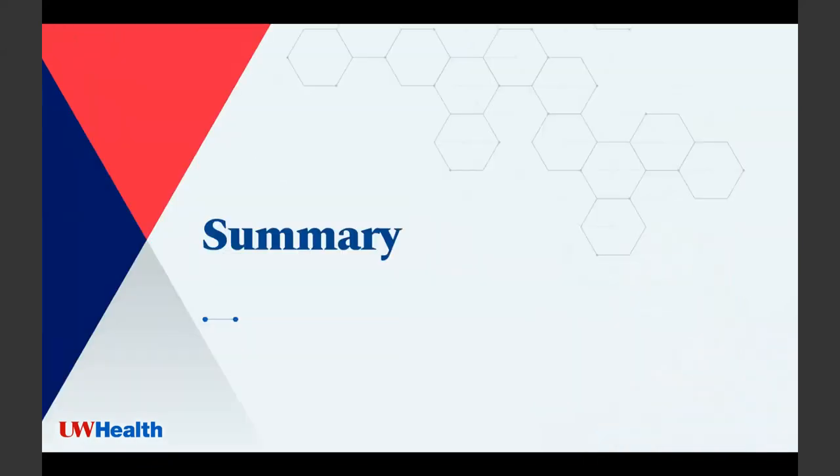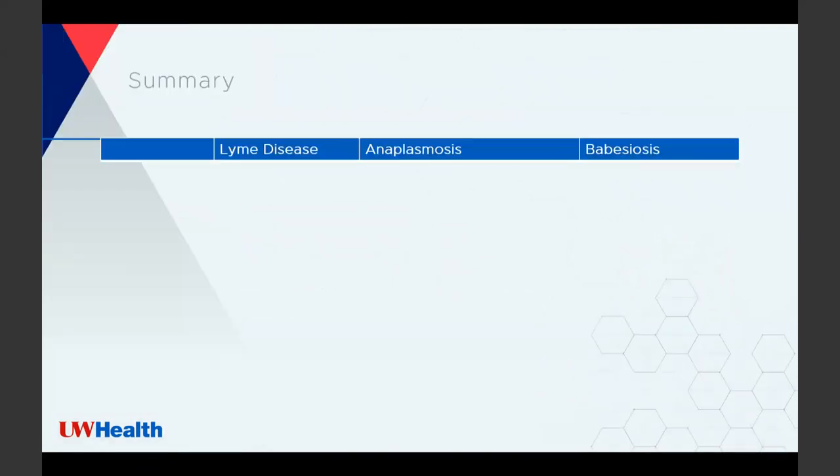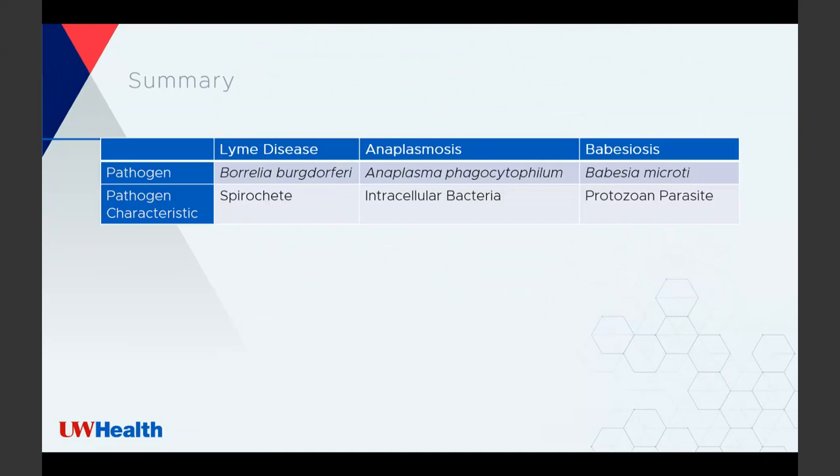All right, this is a lot of information to launch. Let's pause for a quick summary. Throughout this presentation, we will be building on this table to help compare and contrast the main points. First, we just discussed the pathogen and the unique characteristics of each tick-borne illness. Lyme disease is caused by the spirochete bacteria called Borrelia burgdorferi. Anaplasmosis is caused by the intracellular bacteria Anaplasma phagocytophilum. And babesiosis is caused by the protozoan parasitic pathogen called Babesia microti.